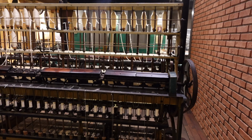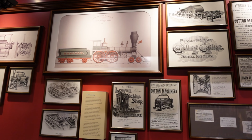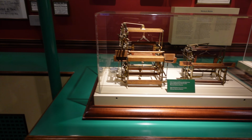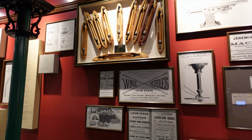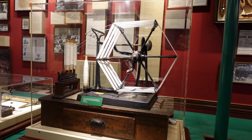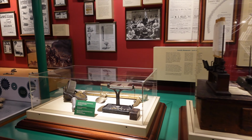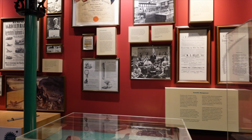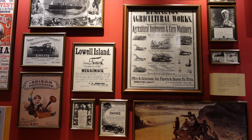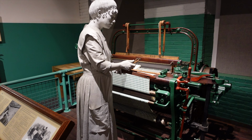Oh, here's the backside. It's like just a bunch of advertisements for the plant. Locomotive engine. Lowell machine shop. What are these things? Steel heddle. This is a hand-powered yarn reel, and it measured out precise lengths of yarn. There's students coming through. Some cogs over here. Weaving machine over here, and this lady is holding what's called a shuttle.